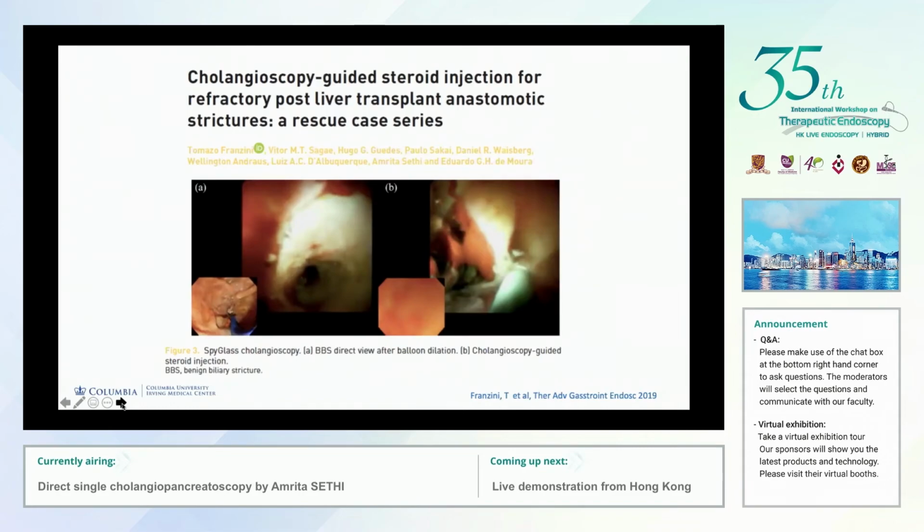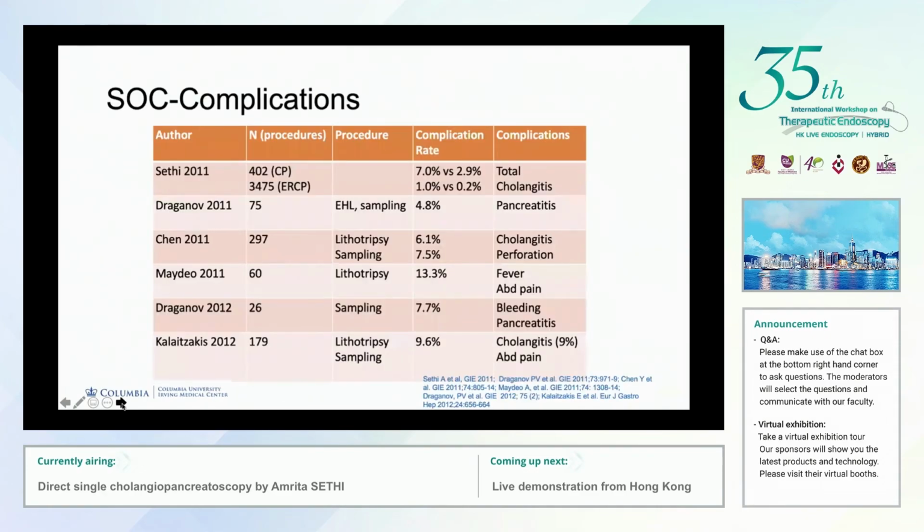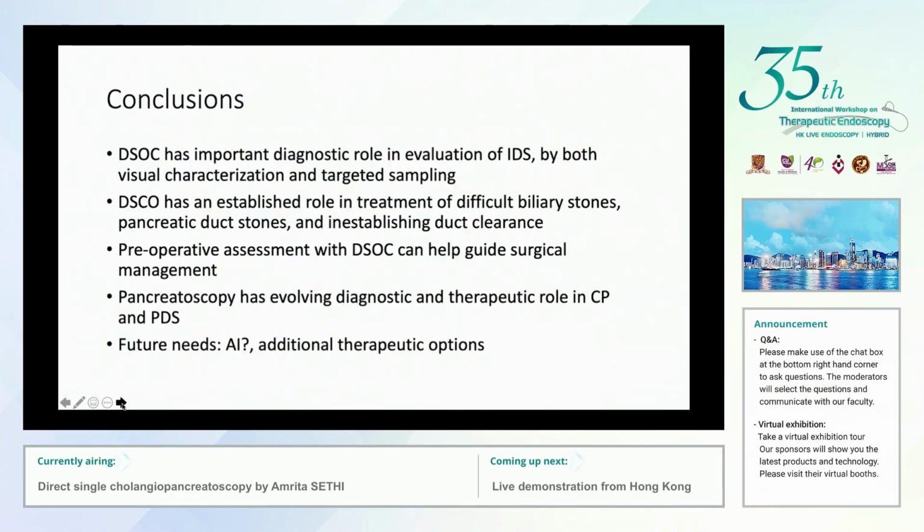My friends and colleagues in Sao Paulo have demonstrated use of directed steroid injections into refractory transplant strictures with limited success. It's important to keep in mind the complications, which do include cholangitis with an increased rate when performing cholangioscopy, and therefore antibiotics should be given, or are given routinely, when cholangioscopy is performed.